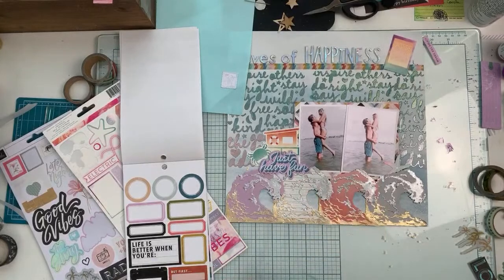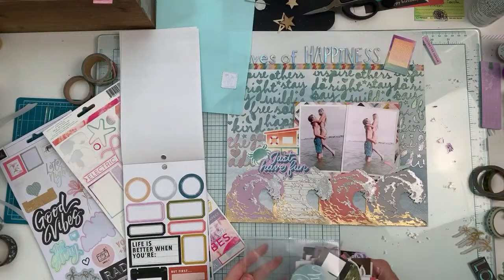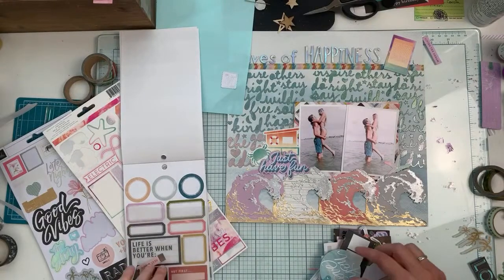And now you have a coral visual triangle with your photos at the center. Wave, lifeguard stand, Polaroid frame. Exactly. Thank you, Rachel. Exactly.